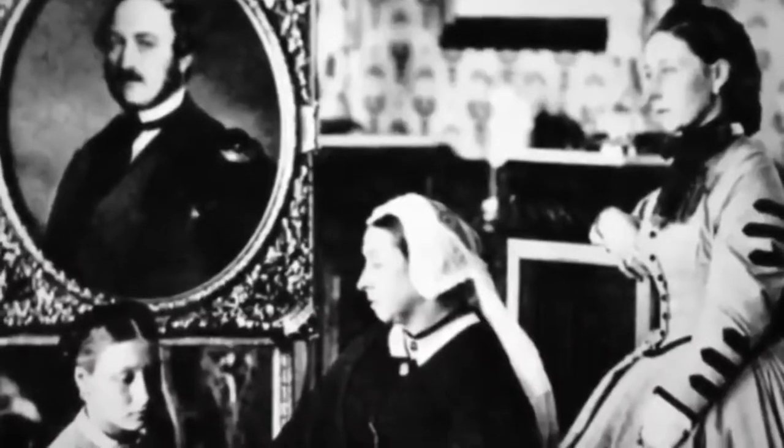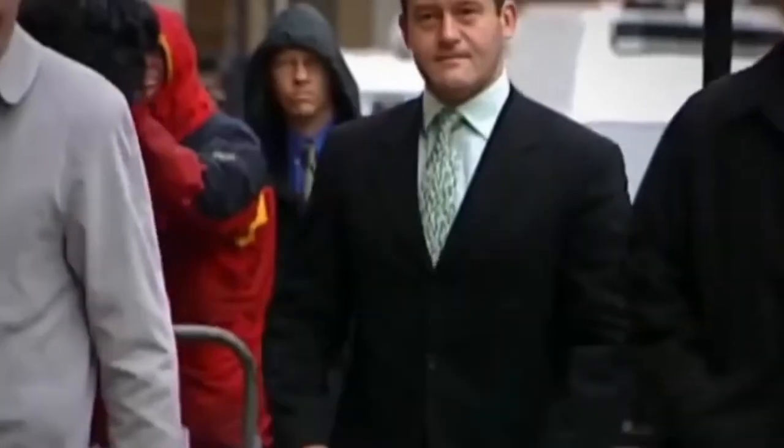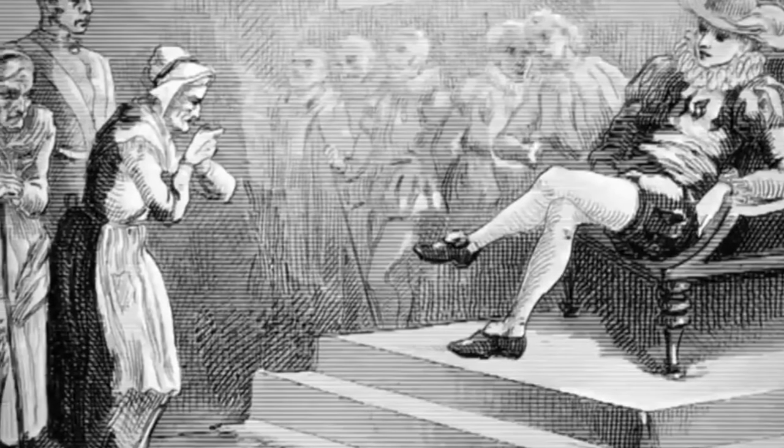Coming up on Secrets of the Royal Palaces, the Kensington Palace butler fighting for his life. I had no backup, no defence. I was heading straight to prison. And the secrets of the witches of Holyrood. They find what they say is the devil's mark on her genitals. And they said, yep, it's true. I was the devil's witch.